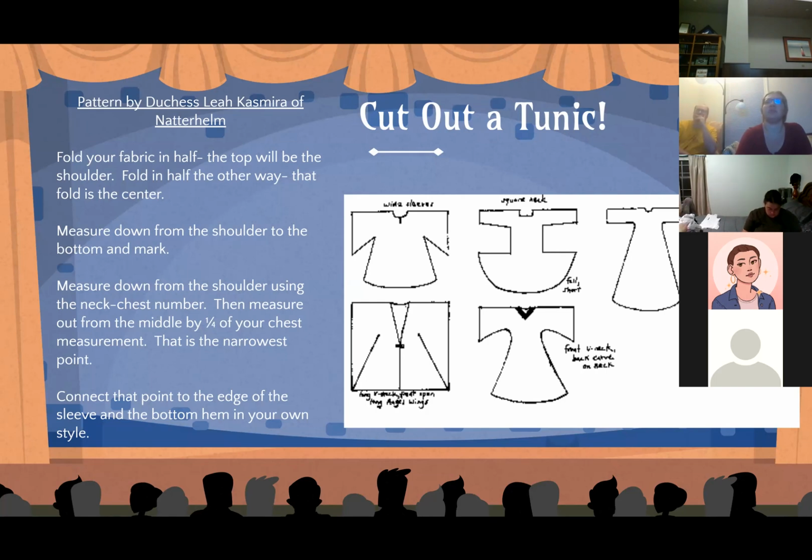I have marking pens, and it will wash out. I have wax for you, which will disappear when you heat it up. That is so cool. So when you iron it or put it through the dryer. This one has no point. I will get you another one.